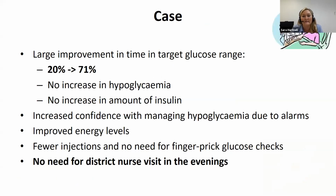Next slide, thank you. And as well as the figures that we're really interested in, there was no increase in hypoglycemia and no increase in the amount of insulin, but there were also significant quality of life gains as well. So increased confidence with managing hypoglycemia due to having the alarms with the continuous glucose monitoring system. And she felt better generally.